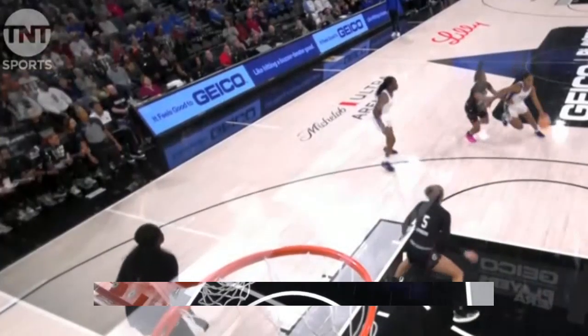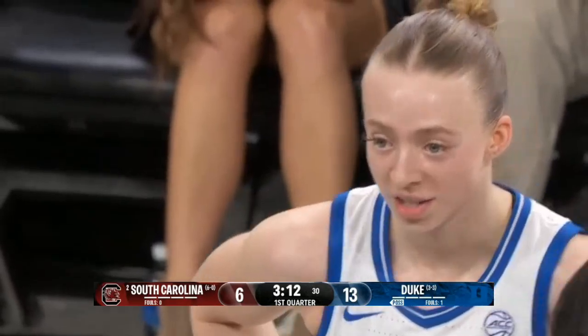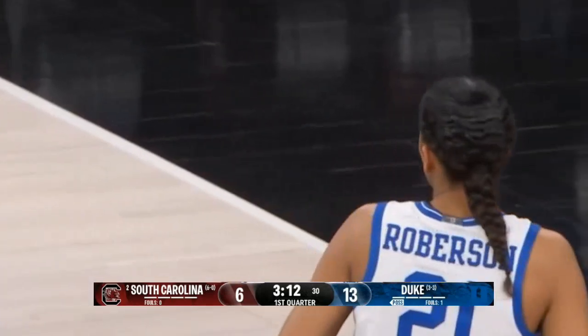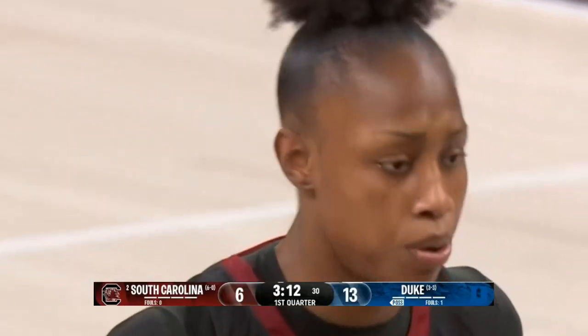Right here, Jackson doing a great job, drawing 2, finishing over Tessa Johnson with a nice kiss off the window. I love that Duke's not settling. Obviously, Mayer knocked down that 3 in the corner, but if you're Duke and you are struggling on the offensive end, you put a lot of pressure on the South Carolina Gamecocks defense if you try to hunt the paint. So Ariana Robertson checking in for Duke, replacing Toby Fournier for the first time.